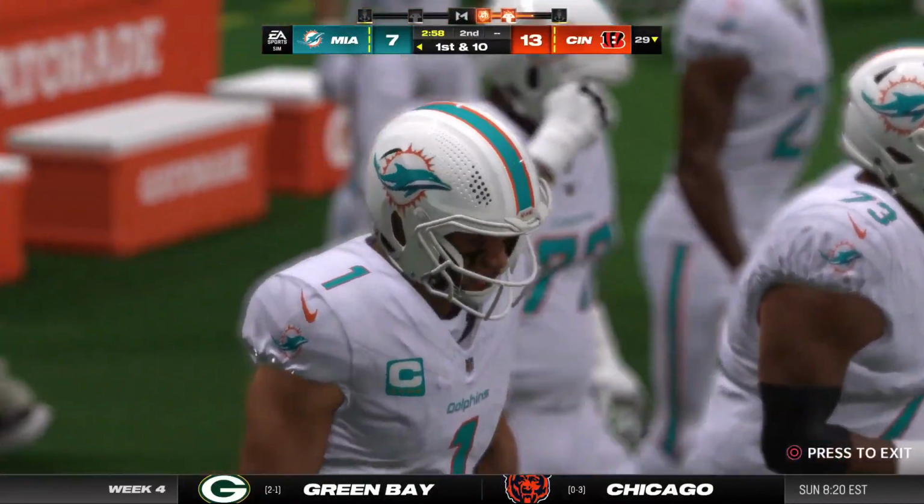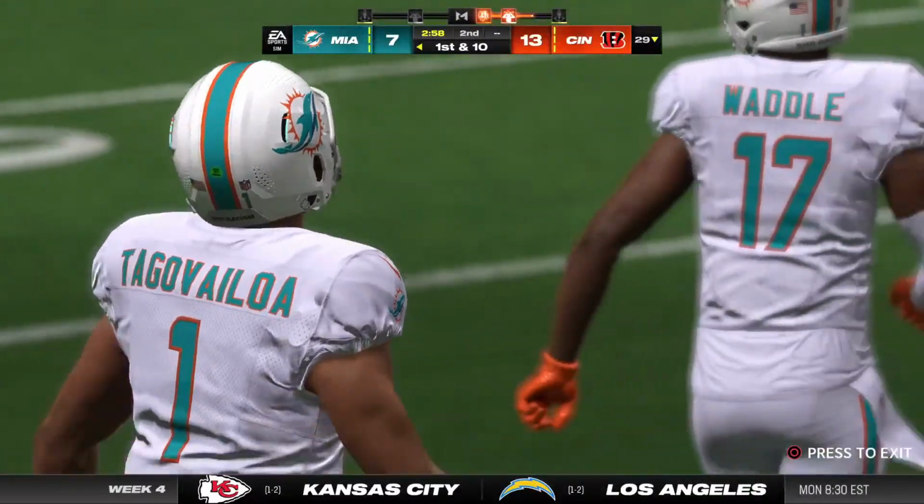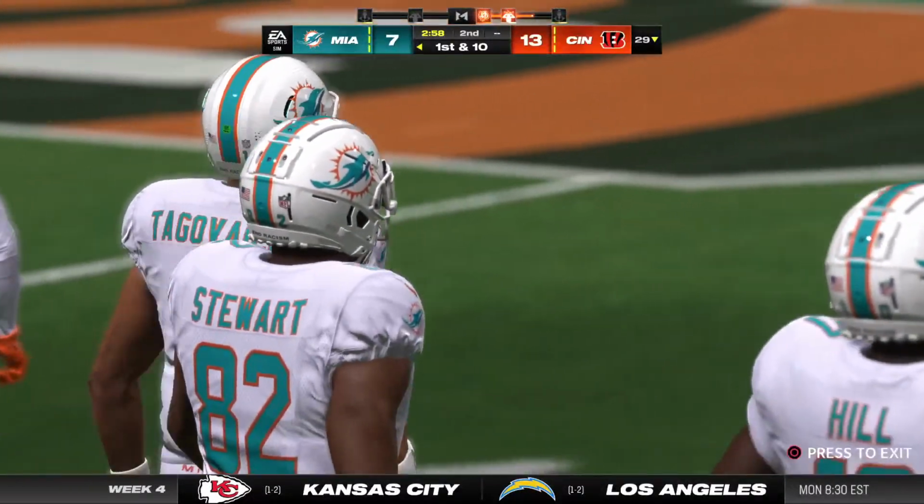And it's a pretty good return here as he'll get this up to the 29. Out comes the Dolphin offense now as they get set to take over here.